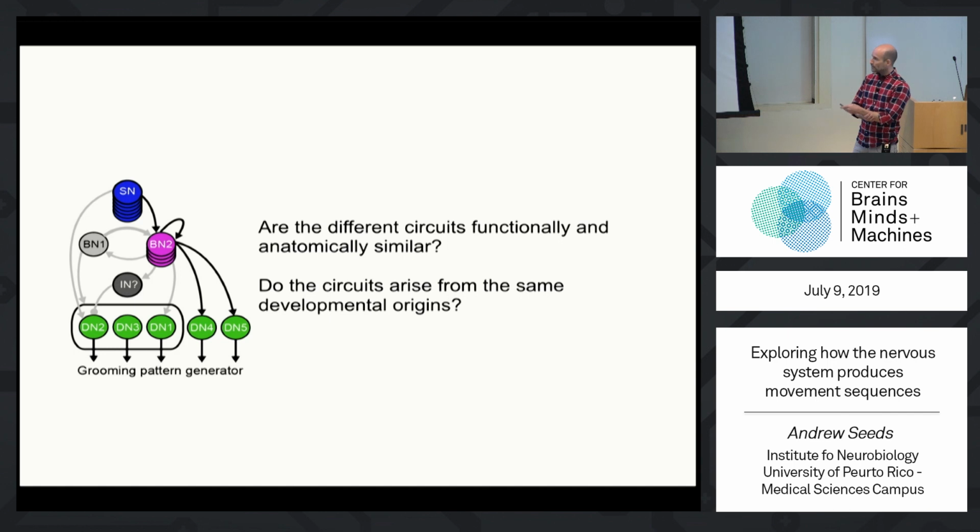punchline first. So this is our wiring diagram for the antennal grooming circuit, where you have the chordotonal neurons connected to BN1, and then the BN1 is connected to BN2. But what we found with the other circuits that are largely stimulated by mechanosensory bristles is that they don't have a BN1. So they're a little bit different in that the mechanosensory bristle neurons are actually connected to BN2.